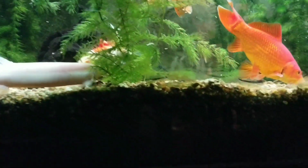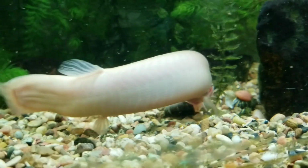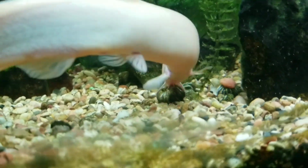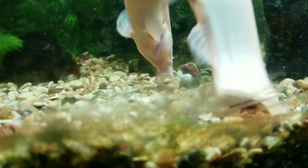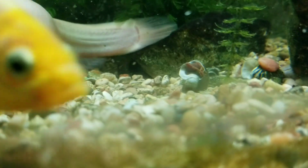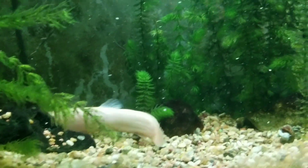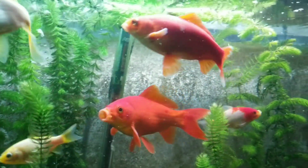Whoa. Hey! That snail just, hey, don't eat him. The snail should be okay. They don't really eat the snails.